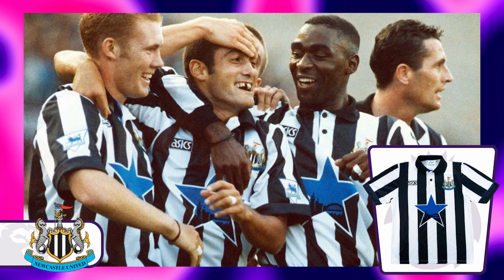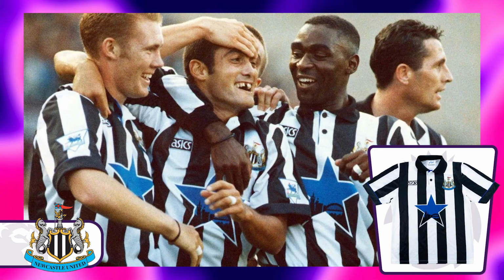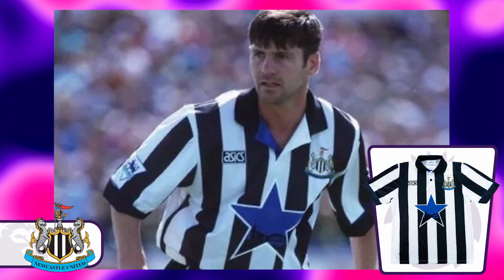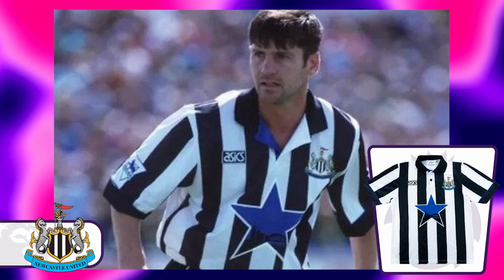It's the classic Newcastle strip of a white shirt with black stripes, designed by Asics this time, and it's a collared shirt too, which just adds a few more marks onto it. You know, I love when a shirt has a collar. But the shirt also features small amounts of blue in the shirt as well. This ties in with the blue of that Newcastle Brown Ale star logo, as well as the blue featured on the Newcastle crest. All in all, I think it's a very, very clean shirt.